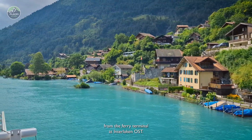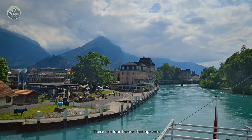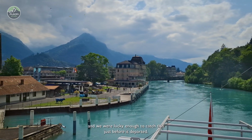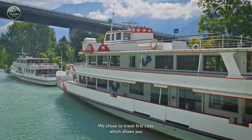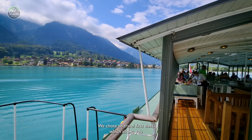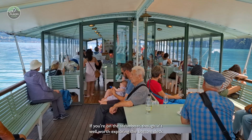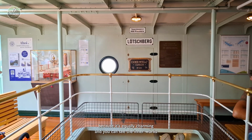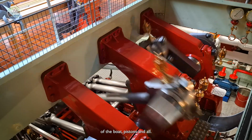My journey starts from the ferry terminal at Interlaken Ost. There are 4 ferries that operate on Lake Brienz, one of which is a steamboat, and we were lucky enough to catch this just before it departed. We chose to travel first class, which allows you to access the upper decks, which are usually less busy. If you're on the steamboat though, it's well worth exploring the bottom deck as it's equally charming and you can see the inner works of the boat, pistons and all.